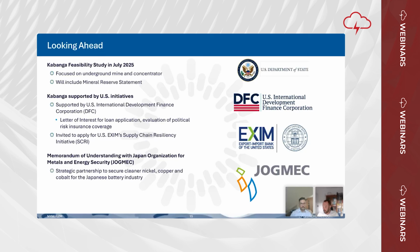Kabanga nickel is a strategic mineral for Japan, Europe, and the US. And we have an initiative with the US DFC around loan support, guarantee support, and political risk insurance. We have also already had conversations with US Exim with their supply chain resilience initiatives, as well as various European and Asian organizations. JOGMEC is mentioned here, but there's also a couple of European states that provide guarantee schemes for not only exports, but also for the import of concentrate. That concludes the part on Kahama.